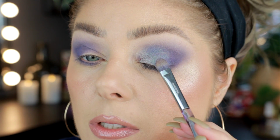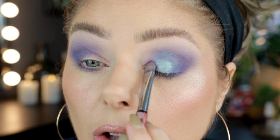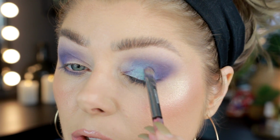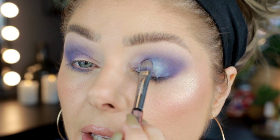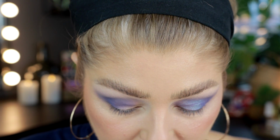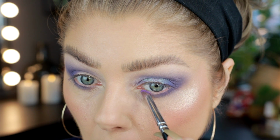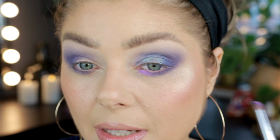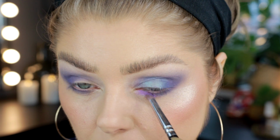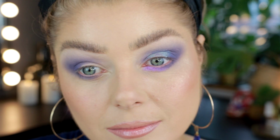Okay, let's see what happens if we just layer on top when I sprayed it. Yeah, it shows up a lot more. So you can choose. If you want it to be a bit more subtle, you can just apply it like it is. But if you want to have a little more effect, you can spray. Let me grab a pencil brush. I'm gonna take that purple in the corner on the pencil brush and I'm gonna put that here. And I didn't spray this because I just want it to be a bit purple here on the lower lash line. I like that. Let me finish the other eye up as well.